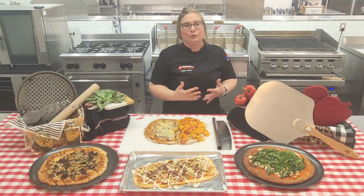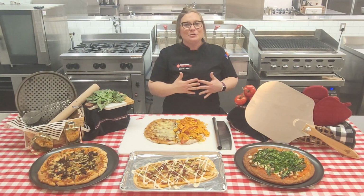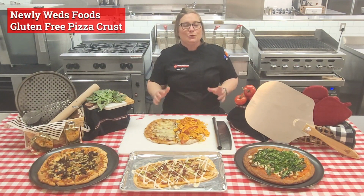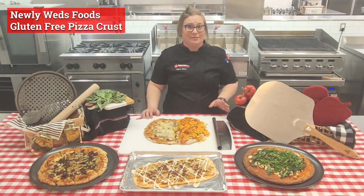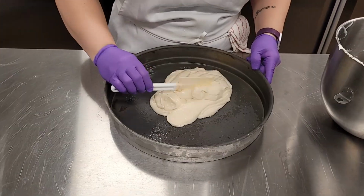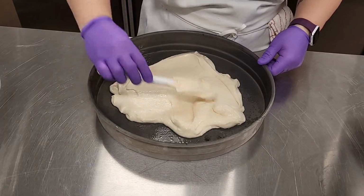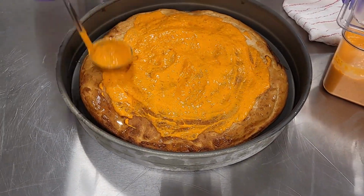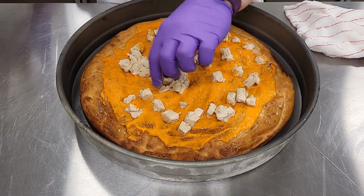Now, it should be no surprise to you when I tell you that we have been getting a ton of requests for gluten-free products. And of course, we didn't forget about a gluten-free pizza crust. Our Weds Foods gluten-free pizza crust is awesome. It's simple and it's super delicious. As you can see, the dough actually comes out as more of a batter. After it's proofed and par-baked, we topped it and then baked it again for just a little bit longer.